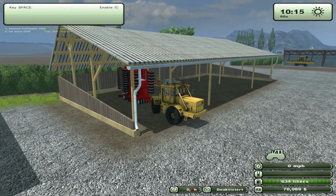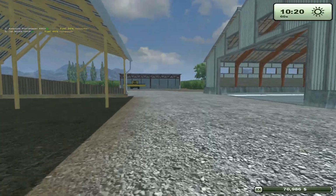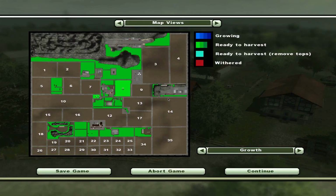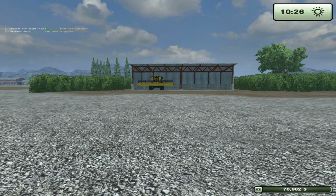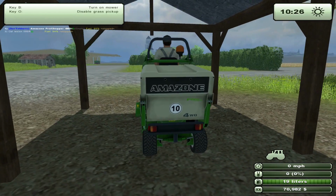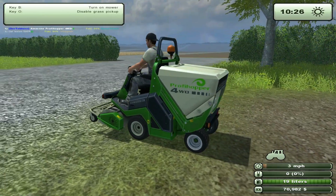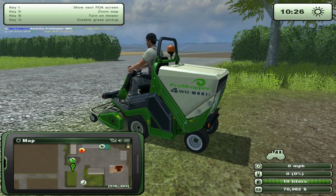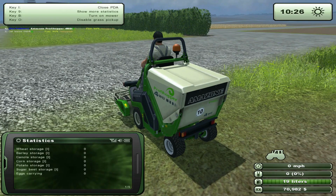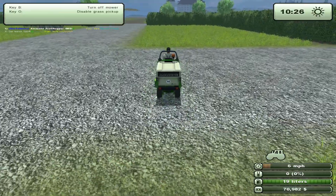All right, let's drop that off. We're just going to leave the tractor here. Yeah, that's fine. Now we're going to go and get... How are our fields looking? Oh, our fields are good. Let's slow time back down. We're going to need this over by the sheep. No idea where the sheep are. Oh, I'm going the right direction. Sheep are that way. Okay. Good. And let's pick up some grass on our way, for the sheep.